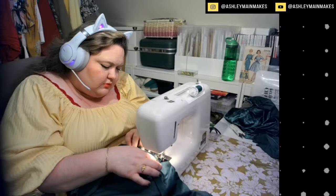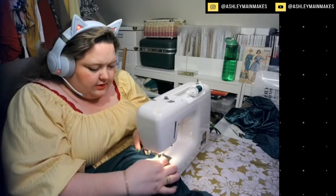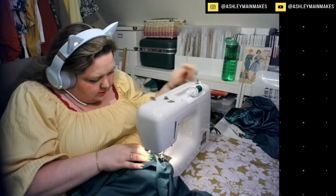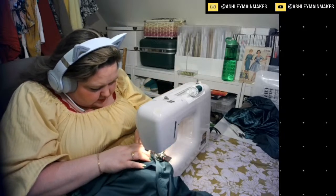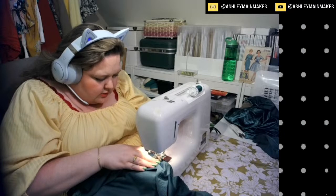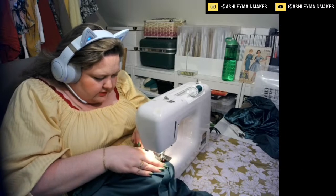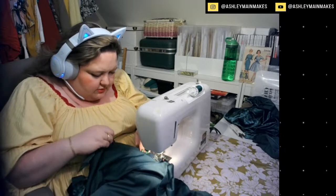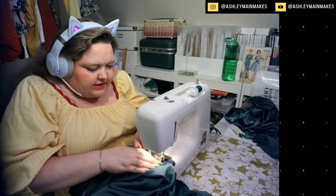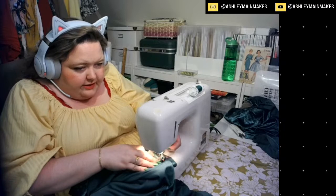Pull on it. Don't pull on the knits, actually. Don't want to do that. Put my needle down here. Basically gonna make a dart, actually. So I don't really understand what she's asking me to do. I think this will be fine. If I'm wrong, we're gonna find out in half a second here. Alright.